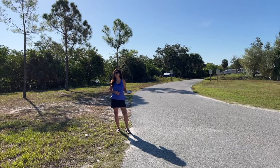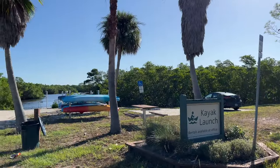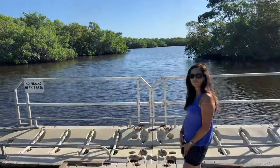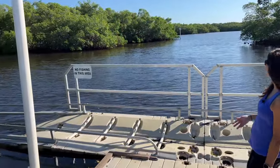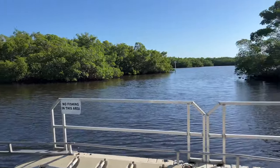Upon exiting the East Campground, you have the kayak launch and the rentals are available at the office. This is the kayak launch. Look how peaceful it is out here. I can't wait to go kayaking.